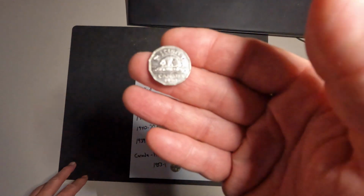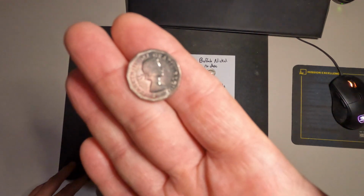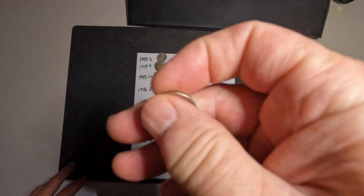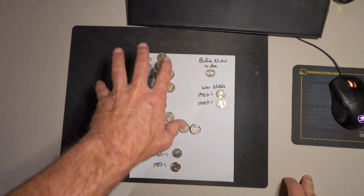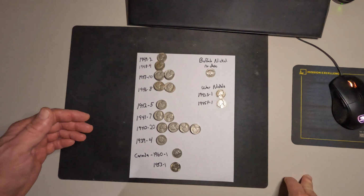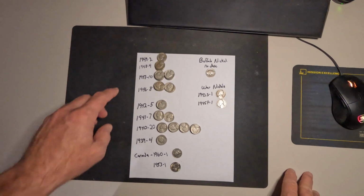We did have one 1960 Canadian nickel. Surprised we didn't find other Canadians, but at least the one we did find was a 1960, so it's a little bit older. And then we'll run through the standard nickels here. These really have no additional value, but it's neat that they're in the 40s, and I'll hang on to them because they're older. Well, and shall I say also 30s, we'll get to that.